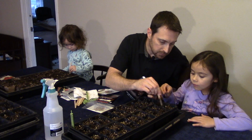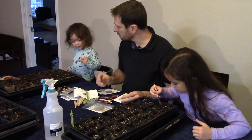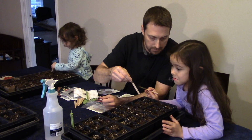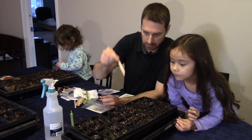Can you make little holes in the center like that for both of these rows right here? Yes, Daddy. All right, thank you so much. There. I make a hole, Dad. Good job. Just these 2 rows, right? Because we already have tomatoes on this side, right? These 2? This row right here, and this row right there. How many seeds is that?